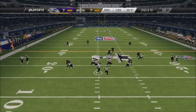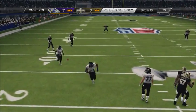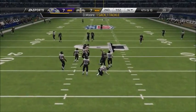Pittas shifted from tight end to a receiver in the slot. Eyeing that left side. Under backfield this time. And the second quarter is underway with this snap. And they bring down the quarterback.